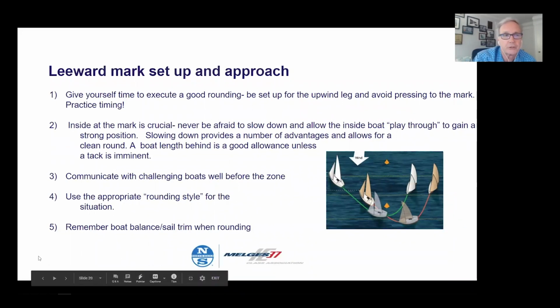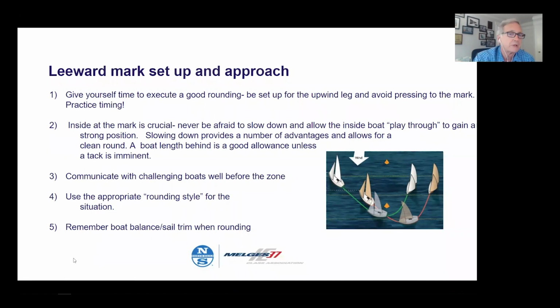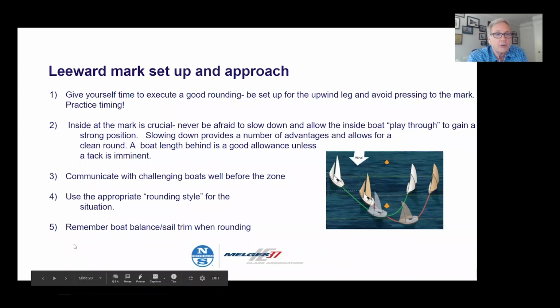So number 2 here is really basic. Obviously, we got to be inside at the mark. It's crucial. And we say this because we're going to see in a couple of videos where people don't slow down perhaps early enough, and they get pinned underneath the boat inside, or they're not able to swing up inside them as they go around the mark and follow them through the turn and have a nice lane once they get around the mark.